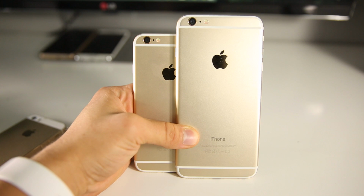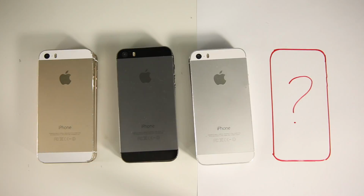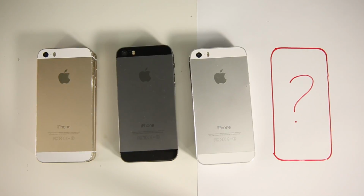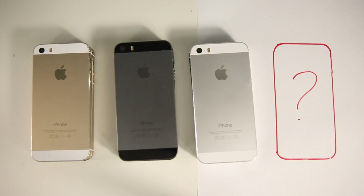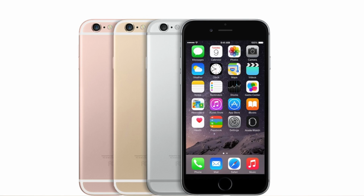Now with the 6 and 6 Plus, they're the first of a new design. So of course, Apple is going to keep that design. They might make some small outer tweaks, but the basic design will be the same, and of course it will be called 6S and 6S Plus. Beginning with the 5S, Apple began offering a gold color option, wildly popular. Now with the 6S and 6S Plus, Apple is said to be introducing a new rose gold color option, and I gotta say, it would make sense.